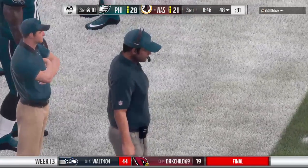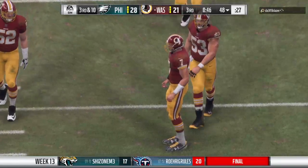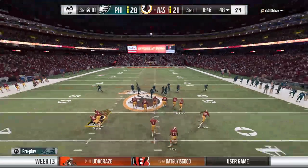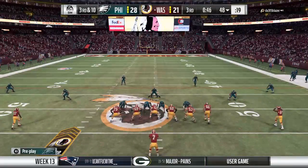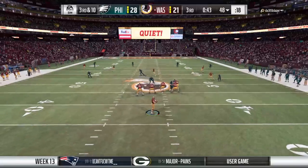Trying to decipher what's going on out there because I don't know if he's just getting bad reads. I don't know if the defense is confusing him. I don't know if he just has bad info and intel before he snaps the ball. But he's made some pretty bad decisions with the football lately. He has several bad decisions on the interceptions he's thrown, and frankly, that should have been another pick right there.